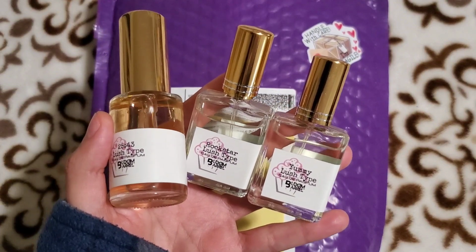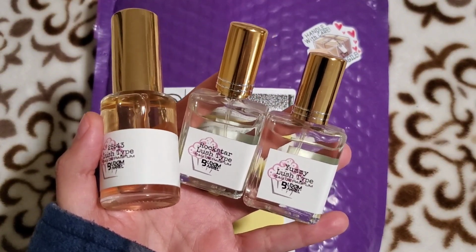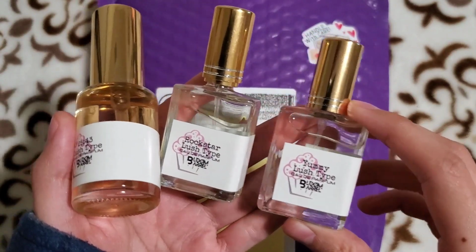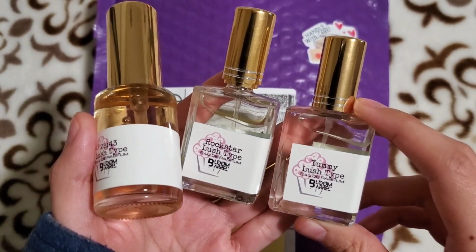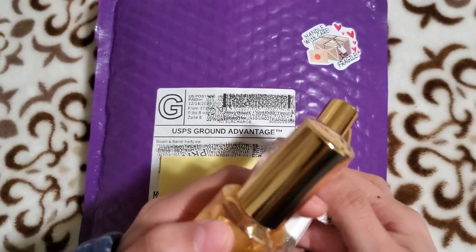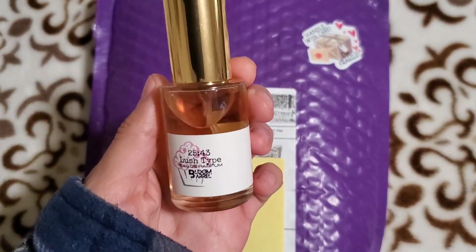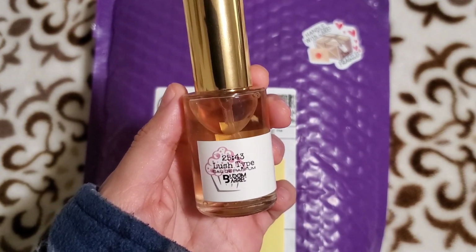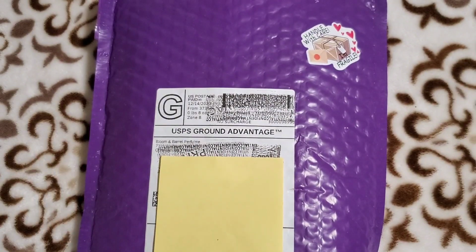So I mainly discovered them because I wanted some Lush dupes. So the first ones that I got were the yummy Lush type. In the middle, we have Rockstar Lush type, which is also creamy candy. Ooh, and then to the left, we have, I believe this is my favorite one out of all of them, the 2543 Lush type. So I wanted to try out other scents, so I ended up getting their sample sets.